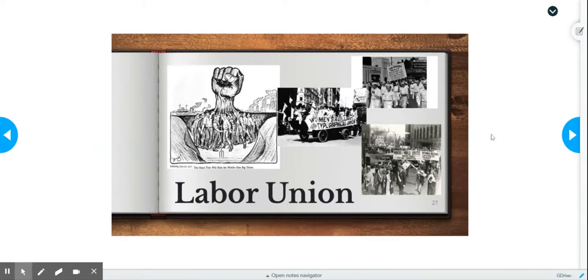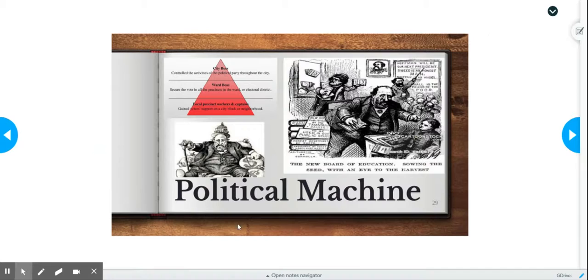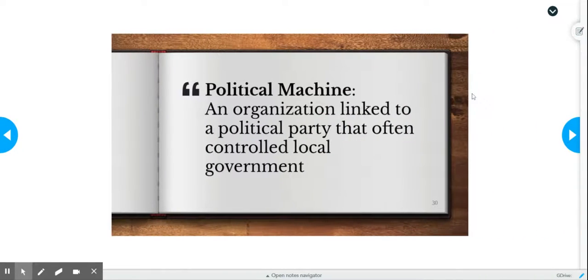Labor union. You can see them striking right here in the pictures. This is an organization of workers formed to protect the rights and interests of its members. Political machine. This is not an actual machine. It is a group of people. It is an organization linked to a political party that often controlled local government. So this is a group of people joined in politics, and they would control an entire city, like the mayor, the sheriff and the police officers, the fire department. They would control the whole thing, and oftentimes they were not very good people and they were corrupt and they would sometimes steal money from the city.